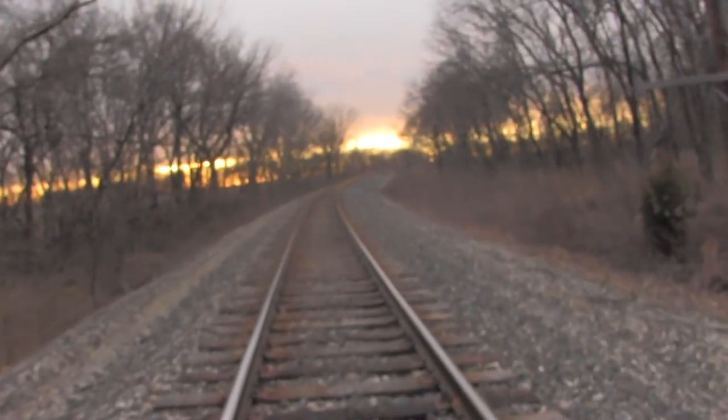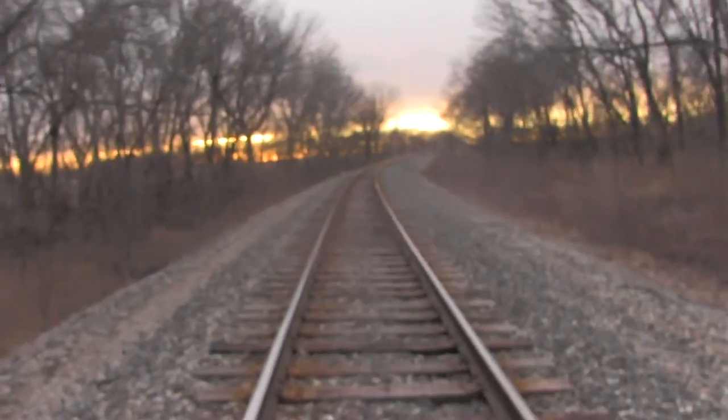In this direction is Lawrence, which is like 7 miles. You got a college and a little more activity going on there than right here.